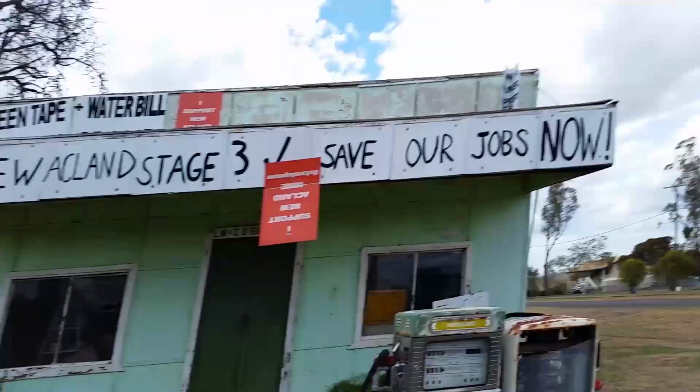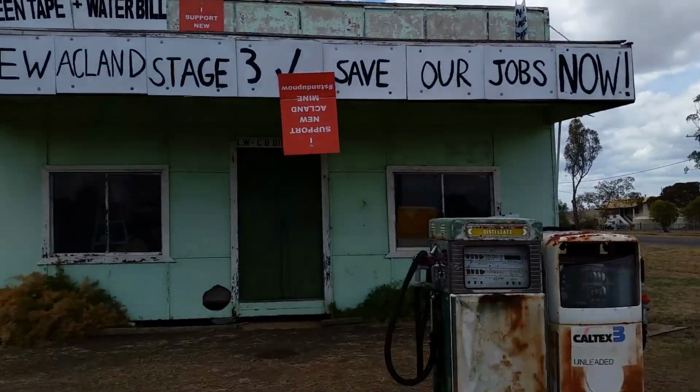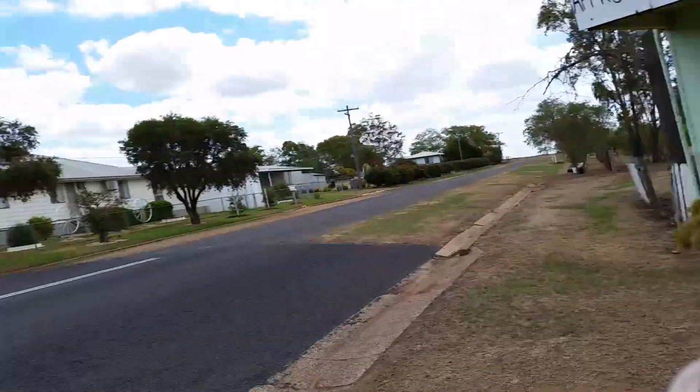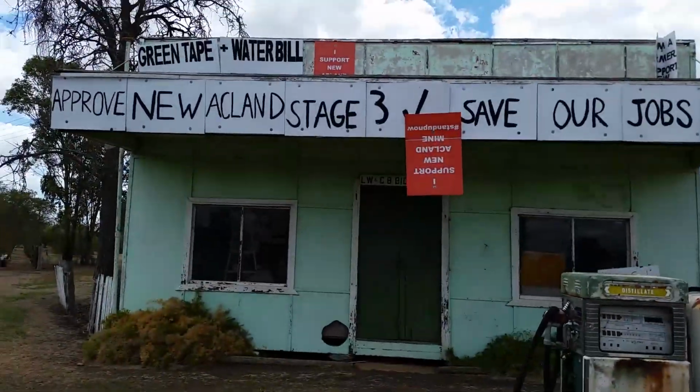But you know, this just sums up everything, doesn't it? You've got save our jobs now. Look at the condition of this place. And then down south they've got the whole country burning. It's just short-term gain, long-term loss. And I don't blame people. People need jobs. I don't blame these people at all. But we've got to reorganise ourselves and our economy so that we're not selling off our future in order to make a living now. But anyway, this is the pointy end of it. Just here, one of the pointy ends of it.